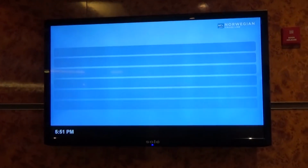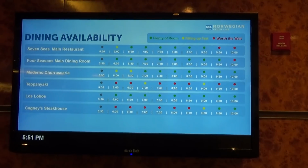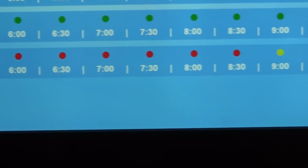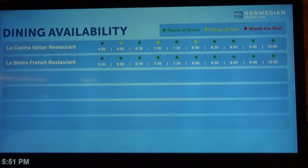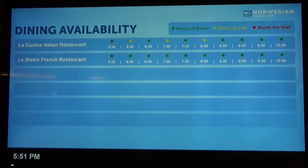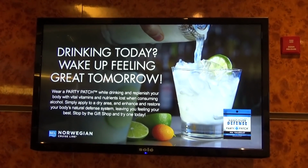In a couple places around the ship, you'll find these computers, and they flip back and forth between dining availability at your specialty restaurants. Like, if you wanted to book Cagney's tonight, you are pretty SOL until like 9:30. And they also show your times guide for all your activities. Like, if you don't have the app or you don't want to carry one around, you can try and find one of these TVs. So the word of advice, if you want to do Cagney's, book it early. Everything else seems like it's not a big deal except for the teppanyaki.